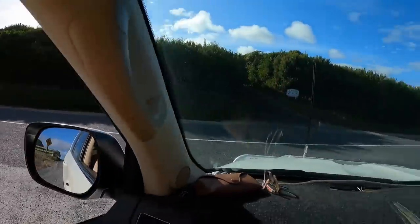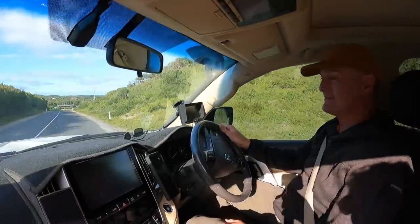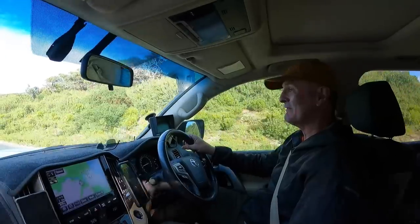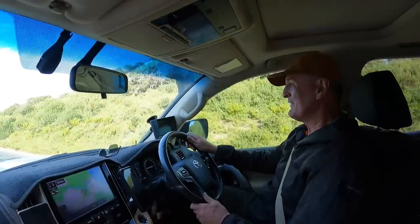It is actually lovely and warm this morning. The last couple of nights have been the first couple of nights we've been actually warm. So we even sat outside last night, which was fantastic.